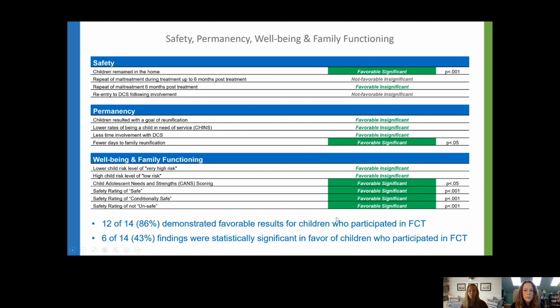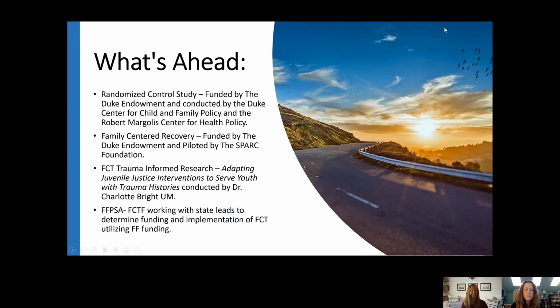And you can see from the various things noted in green where we're considered favorable and significant, and how our safety rating scale has conditional notings of conditionally safe. 86% demonstrated favorable results for children who participated in FCT. So the numbers are there, the numbers are supported, and we are very excited to continue bringing FCT to more families. And here's what's ahead.